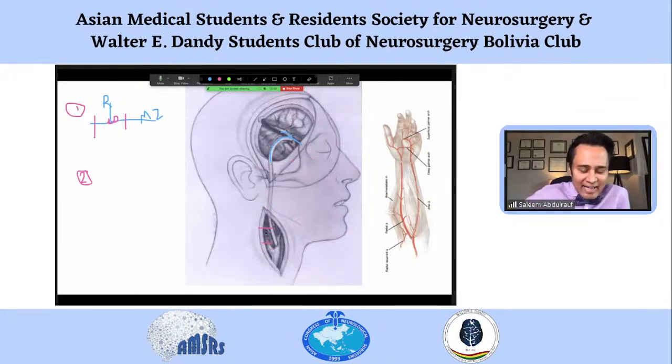So that is a huge step, and that's why if you look at the risk of high flow bypass in large series, it's not low. It's up to 20% morbidity and mortality. It's due to these two steps.